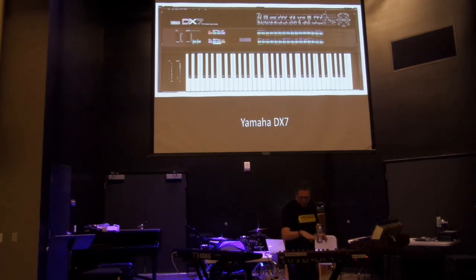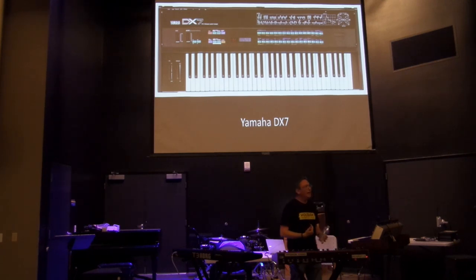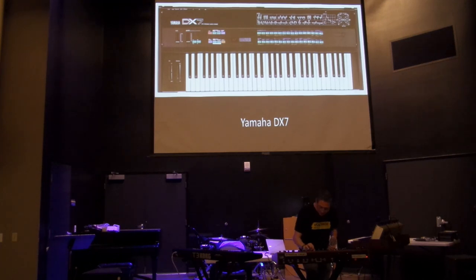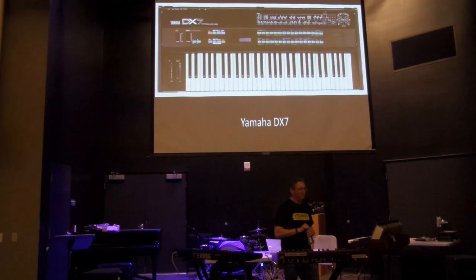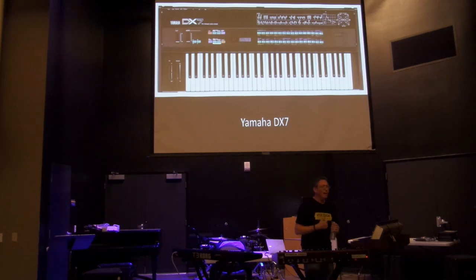Unlike the Prophet 5, which could play 5 notes at a time, this could play 16 notes at a time. And it was velocity sensitive, like a piano, meaning if you hit the key softly, it could play a quiet, gentle sound. And if you hit it hard, it could play a loud, brighter sound. None of these classic instruments could do that. This came out in 1983, and overnight it changed everything about music.